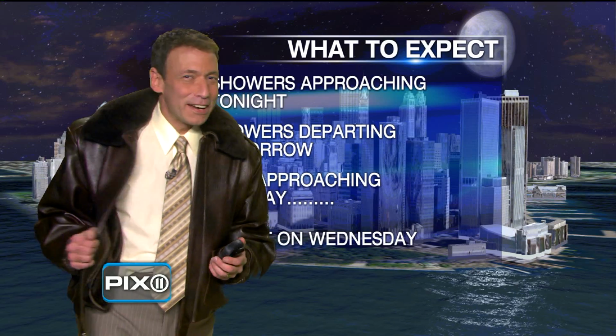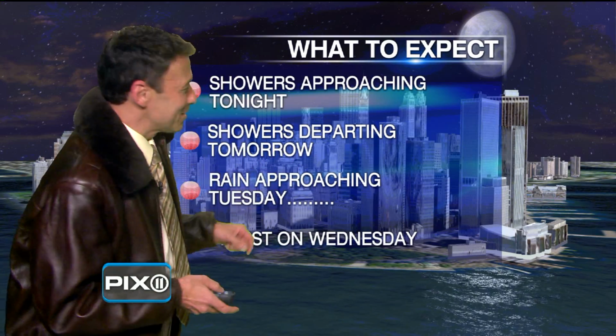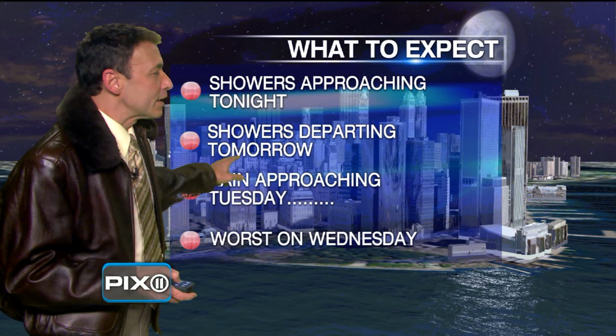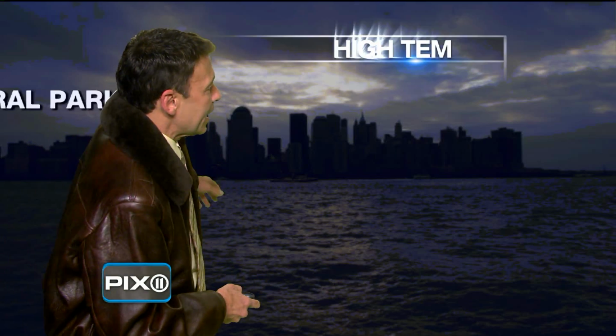Maybe not quite enough for this, but anyway, showers will be approaching the city tonight. I'm going to show you that in just a moment. Showers will be departing tomorrow, then rain starts coming in on Tuesday, and unfortunately, the worst of it looks like it'll be here during the day on Wednesday.